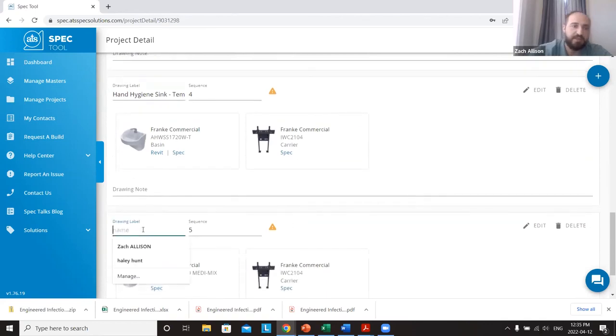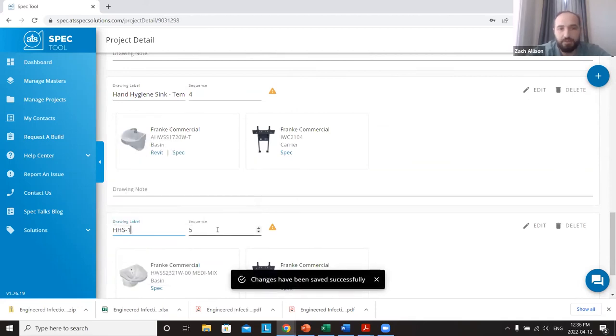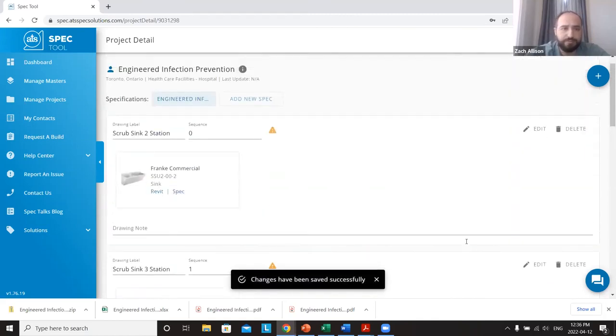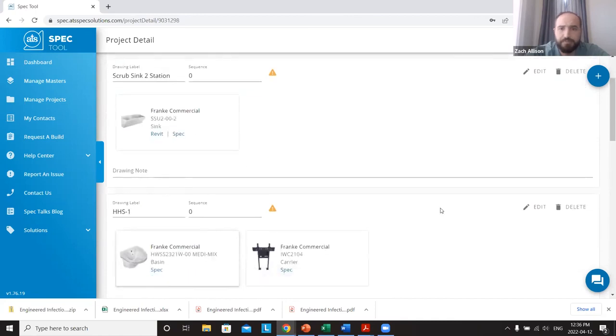You can see I can label everything that I want in whatever form that I want. I can call this HHS1. I can move it around the project file to make it show up first. And it'll automatically update and bump it up to the top.